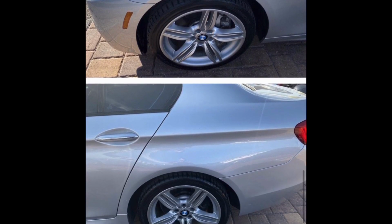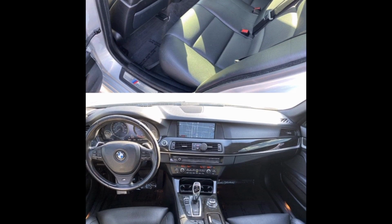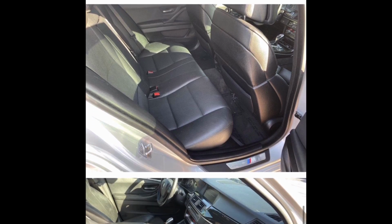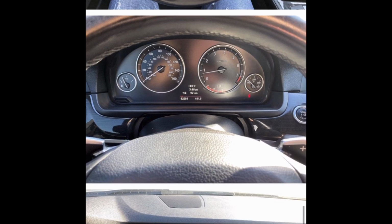But also remember that these will get very expensive in maintenance costs, but you gotta think you're paying 15 grand for a car that does 0 to 60 in 4.5 seconds. So this is honestly a bargain.